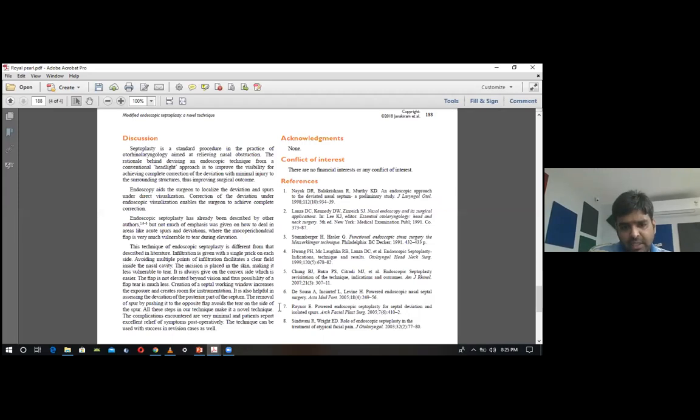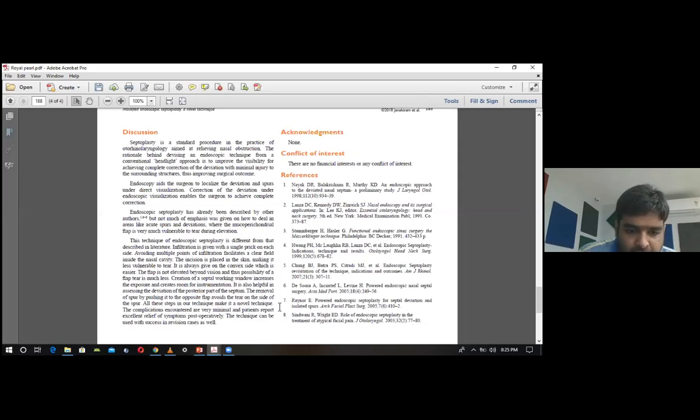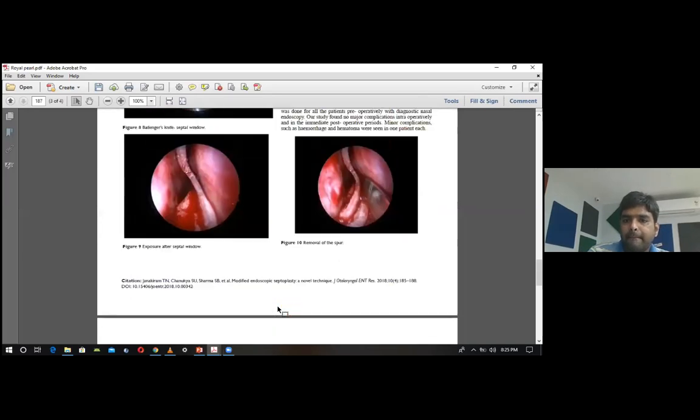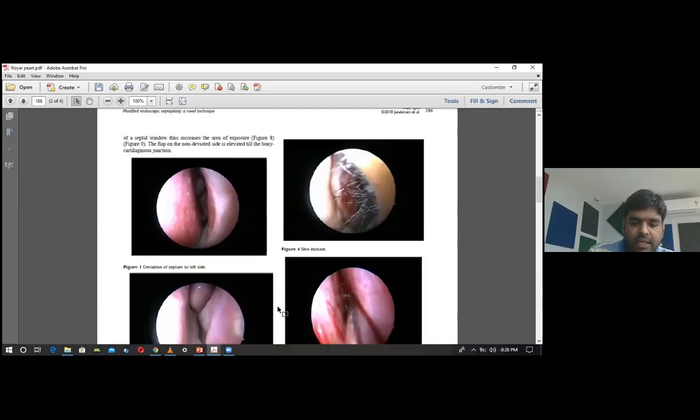All these steps in our technique make it a novel technique. The complications encountered are very minimal and the patients report excellent relief of symptoms post-operatively. The technique can be used with success in revision cases as well. Now we will proceed to the surgical video.